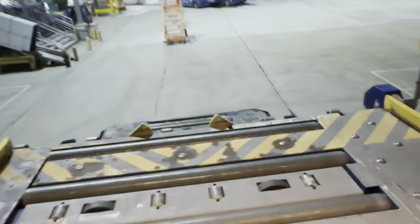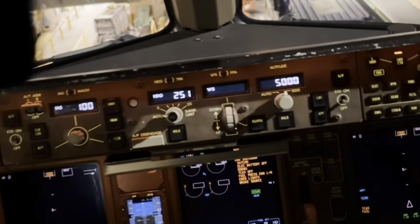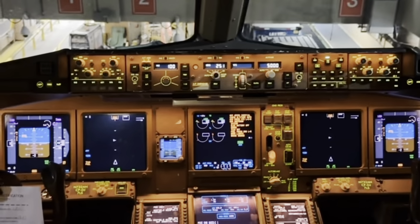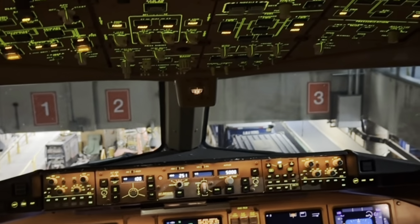All right, let's get out of here. All right, my friends, ETOPS is completed. This beauty is ready to fly. And this is actually the last flight of the night. All we gotta do is stand by, sit around, and make sure we don't get any gate calls. Yeah, that's about it.